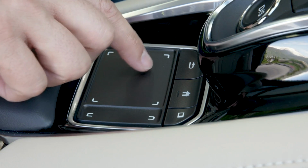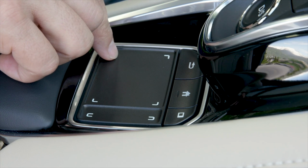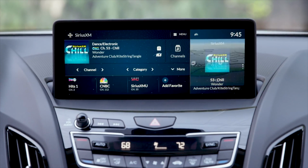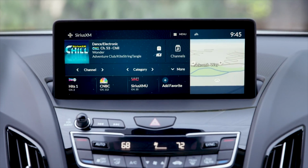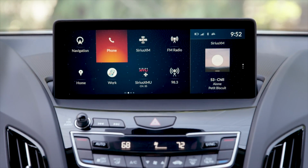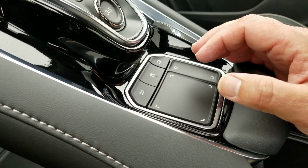You basically can scroll around on the screen to different corners, and the screen is actually split into two parts. About 3/4 is on the left and about 1/4 on the right to give you different information depending on what you want. I actually like that so you can have it split. The actual feel of the trackpad does take some time to master, but I think that would come easily after a short period of time.